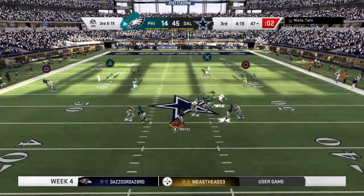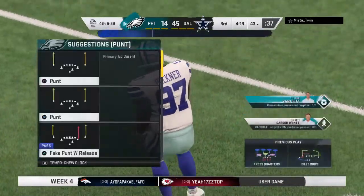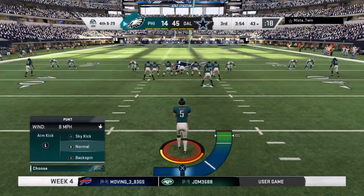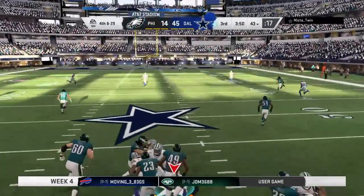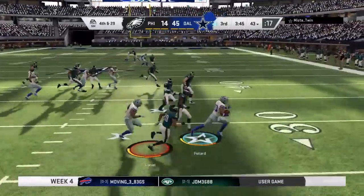Now Wentz. And the pressure gets to him again. DeForest Buckner has now recorded 10 sacks on the season. It's been a tough one all game long for this offensive line. They're already down big, and now you know they're just going to come after the quarterback in a big way, don't you? No, they just can't get out of their own way right now. It's created an avalanche, and an avalanche is coming right on top of it.